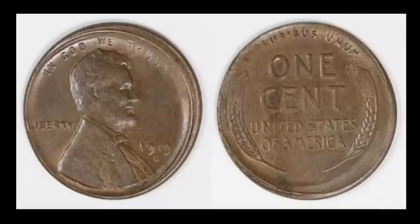And here's a rather pleasing earlier date 1919 S Lincoln wheat cent. This one is broad struck, a little bit uncentered, but that's okay. More than likely, this is going to be a pretty good piece for a date set, or maybe just a type set or an error set. This one right here sold for $40, and 26 bids total combined amount of bids got to that amount.